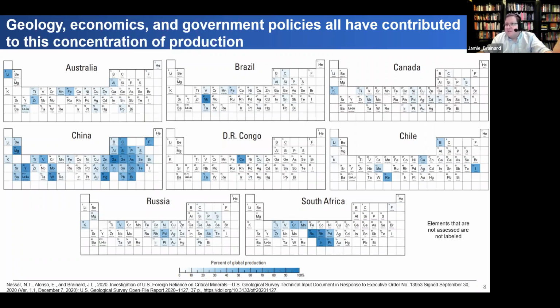Now, some of these, you take South Africa and the platinum group metals, right? This is just blessings of geology. There are only so many Bushvelds in the world. South Africa is sitting on them. No one's going to outcompete that, right? Because that's a world-class deposit. Same thing with, say, Brazil and niobium. They just have the richest, most massive niobium deposit on Earth. So of course they're going to have an outsized control on that.